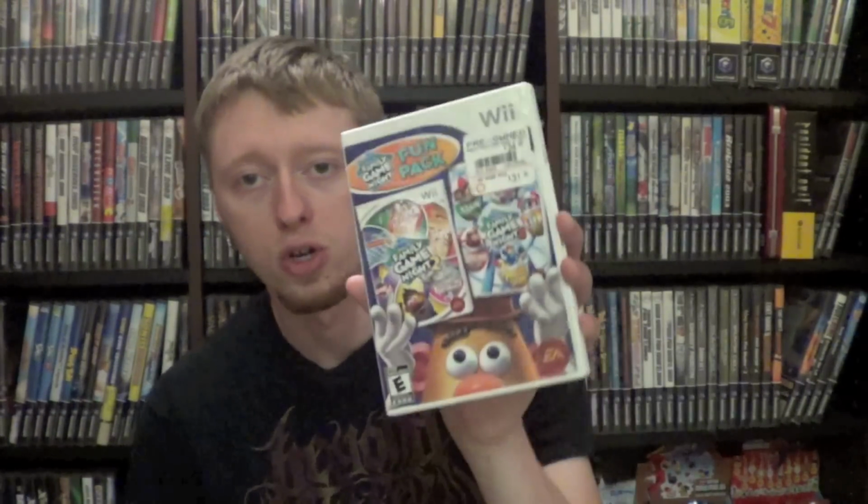And then from here on, these ones are all pretty hard to find. The Wii Cheer 2 we saw like 3 or 4 copies of, but these other ones here are a lot harder to find. So the first one is Family Game Night Fun Pack, which has Family Game Night 2 and 3 on it.